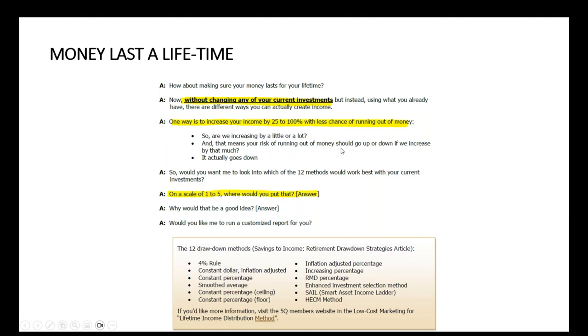If we increase income by that much, your risk of running out of money should go up or down? It would go up. But then we say, no, actually, with this technique, it will go down. So would you want me to take a look at the 12 methods that work best for your current investments?